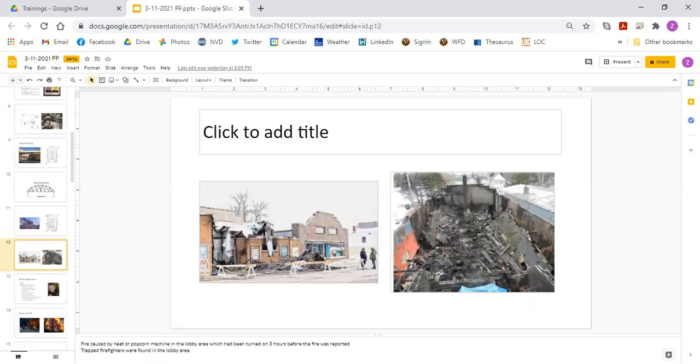These are just a couple other pictures. This is afterwards. This is from side alpha, and this is the roof. And you can see once part of that roof collapsed, the whole thing went down. It's not a partial collapse, it's complete. What had happened was the manager had gone in about 3 hours before and turned on the heat and the popcorn machine, and the heat in the lobby where the popcorn machine was. So they're not sure if the popcorn machine caught the fire or if it was electrical from the heat. But it was about 3 hours before it was reported.